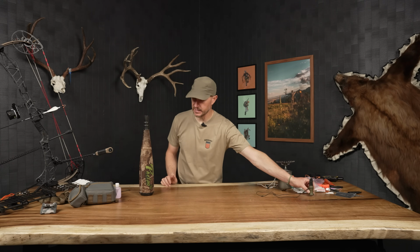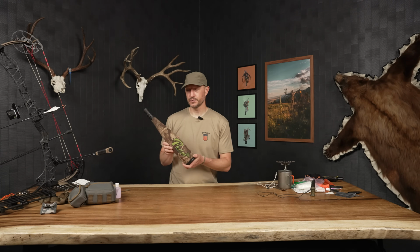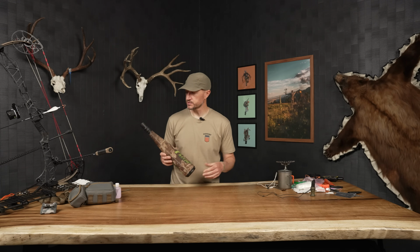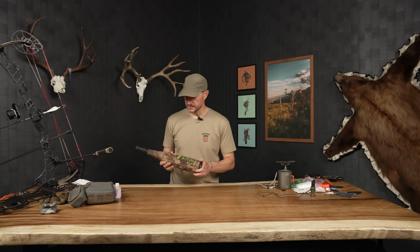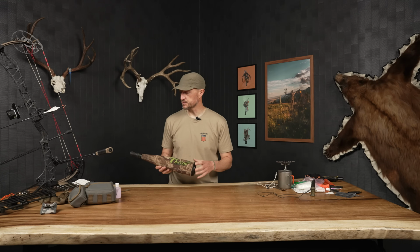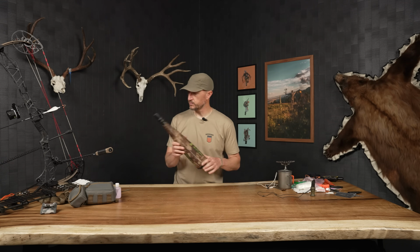So that's my staple, my go-to. For a bugle, this is the Phelps metal bugle tube. It weighs a little bit more than some of your traditional plastic bugle tubes, but I do like the pitch. It gives you a nice, loud, high-pitched bugle. So the last couple of years I've been using this little metal bugle tube and I've really liked it.